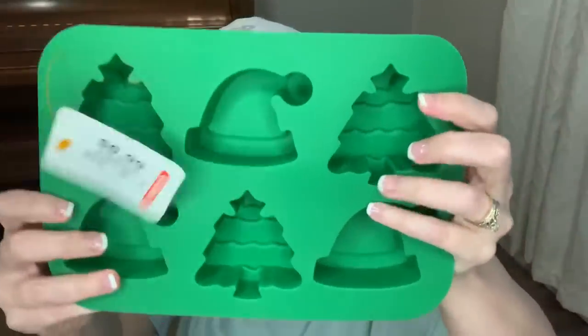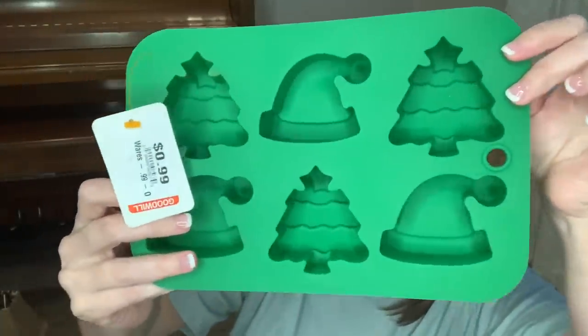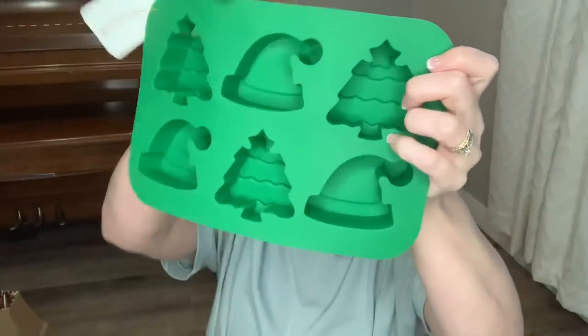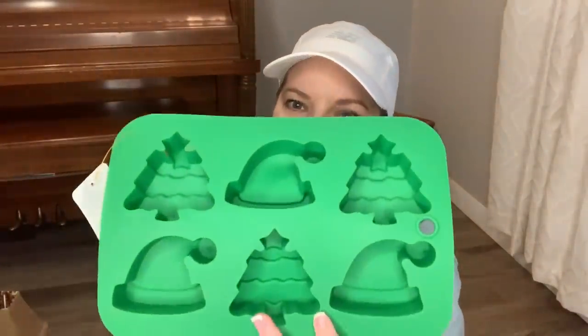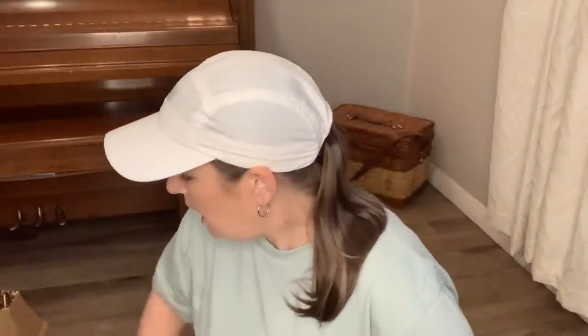I got this fun little mold for Christmas time. Y'all see that? And I think it is so cute. It's got the little Christmas tree, the little hat, so adorable. And we will do something with these. We can make candles out of these. You can do all kind of little projects with these. So I can store this really easy in my kitchen underneath the cabinets. So I did pick this up and we'll find something to do with it. So got that for the holiday time.